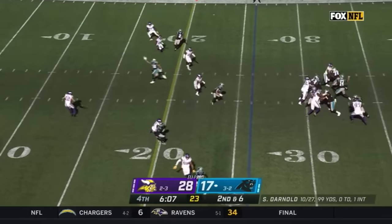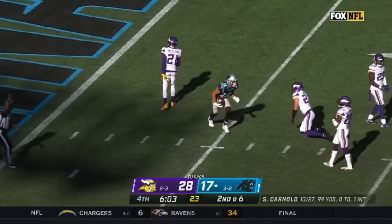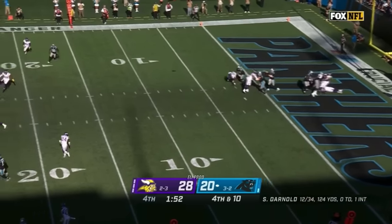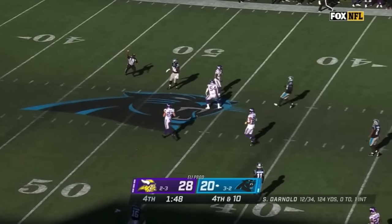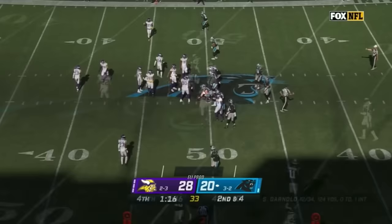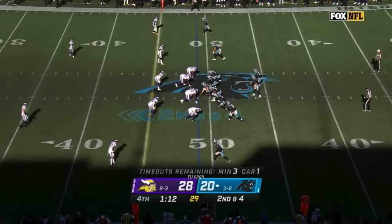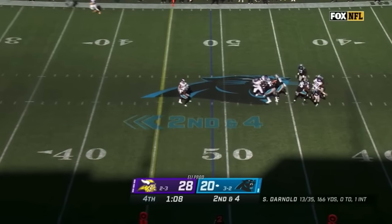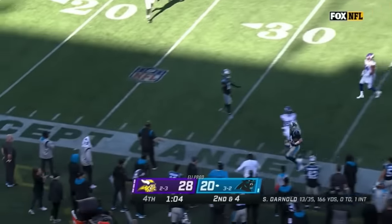Second down and six. Darnold over the middle, it's caught. By Zylstra, the fourth and final opportunity for Carolina. Fourth down and 10. Darnold fires. It is caught by Ian Thomas. Carolina stays alive in Minnesota territory. Down to a minute 10 remaining. Darnold moving to his left. Has a first down and Moore.